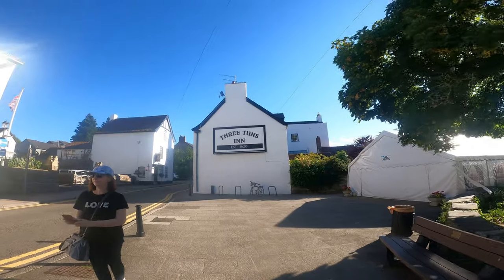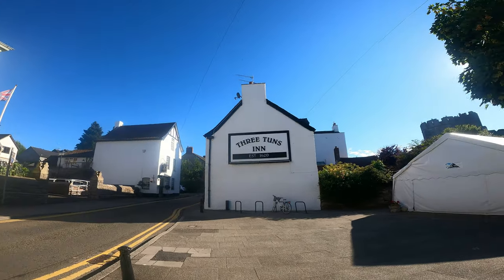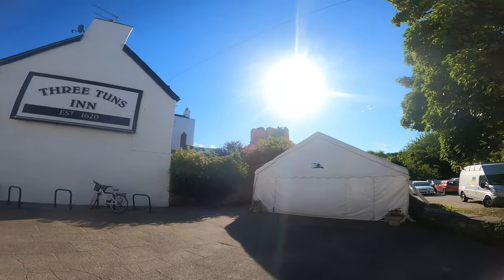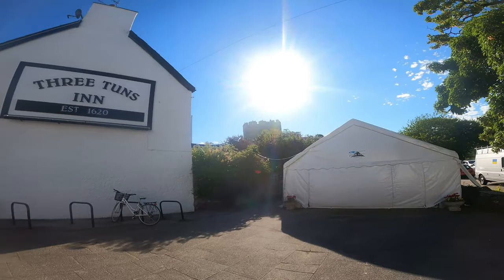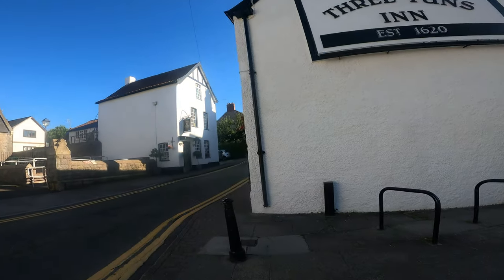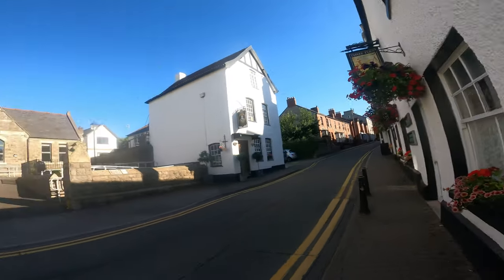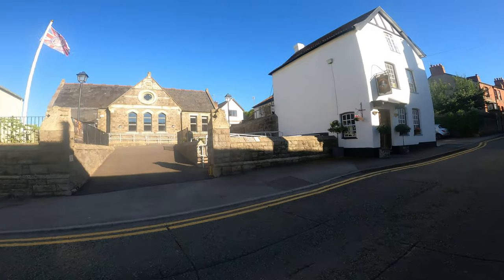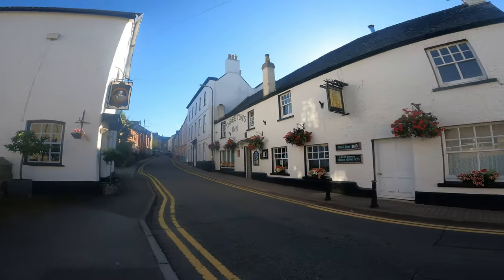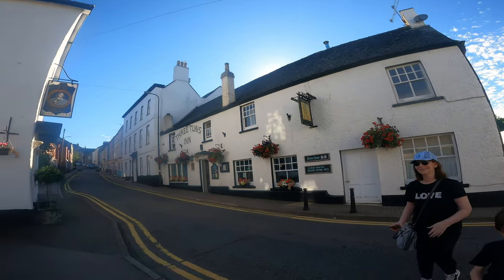Right, we're just leaving the castle. We're walking along the road now. There's the Three Tuns Inn, which has got some sort of a festival now. That looks a lovely pub.